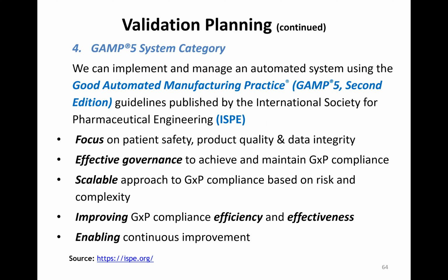Now, the first 3 you can deal with, kind of subjectively. Is it a big system or little? Complexity, are there multiple functions involved, multiple vendors, multiple interfaces? And business critical, is it something that is going to be tied into a lot recall, for example?